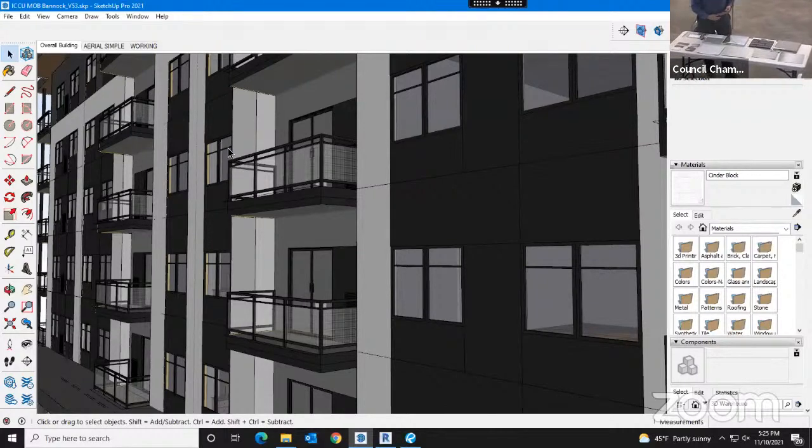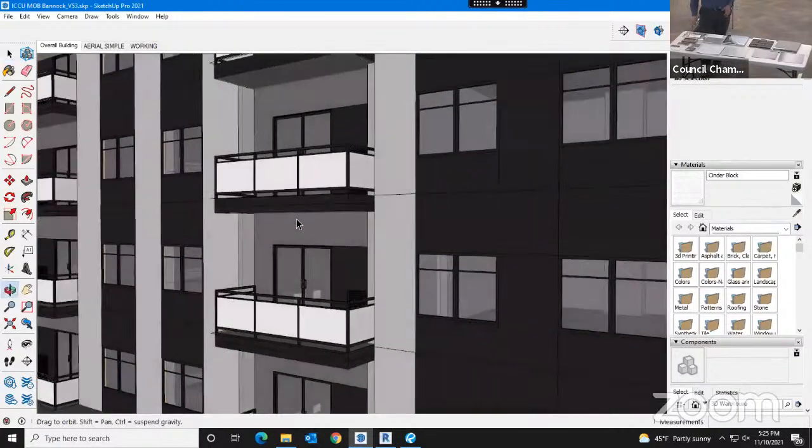And again, a black powder coated frame around those balconies. So that's a quick move around the exterior of the building and those materials.